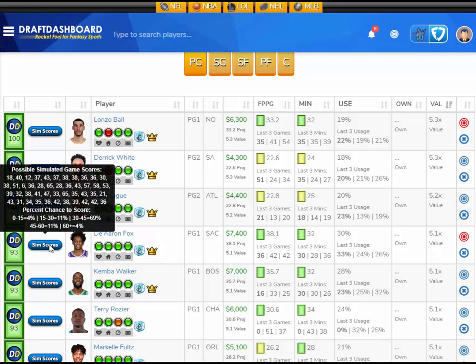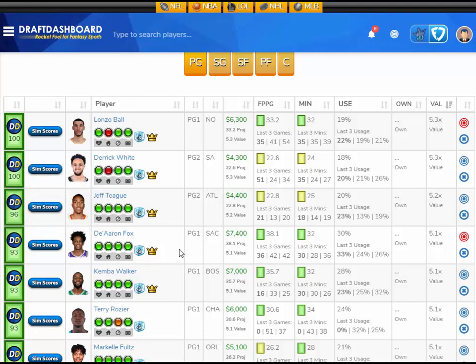Only a 4% chance to score 15 fantasy points or less, an 11% chance to score 15 to 30 fantasy points, a 69% chance to score 30 to 45 fantasy points, an 11% chance to score 45 to 60 fantasy points, and a 4% chance to score 60 fantasy points or more. So he's got some major upside. So I like De'Aaron Fox here at 7,400 FanDuel salary.